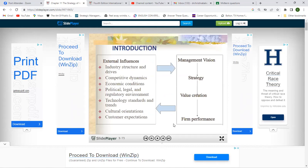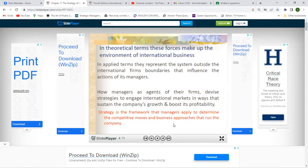Introduction. External influences: industry structure and drivers, competitive dynamics, economic conditions, political, legal, and regulatory environment, technology standards and trends, cultural orientations, and customer expectations. And that's all connected to management vision, strategy, value creation, and firm performance. In theoretical terms, these forces make up the environment of international business. In applied terms, they represent the system outside the international firm.